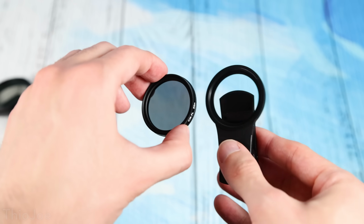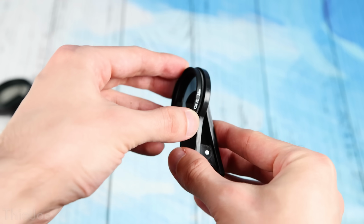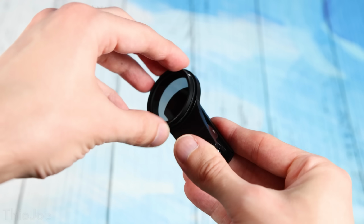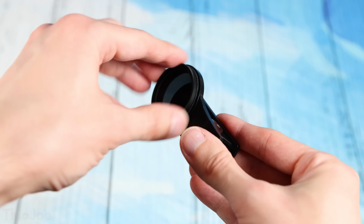I have a circular polarizing filter on this one. You could also buy an ND filter. There's plenty of other professional grade filters you can buy in these sizes and slap onto this. So you don't have to worry about just ordering one of those cheap clip-on filters from Amazon that's like garbage. You can buy a professional grade one and put it on here if you want. So if there's someone who likes taking a lot of photos, this is definitely one to get them, and explain to them the benefit of having a standard filter thread size.